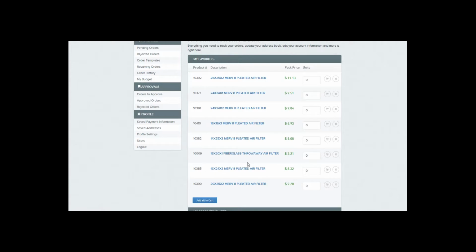Any new items that you purchase will be automatically added to your favorites list. You can also add an item to your favorites manually when browsing through items in the catalog. Favorites are displayed as soon as you log on so that you can quickly place your order. Enter the amount of units and click on the cart icon. Items can be purchased by unit and there is currently no order minimum.